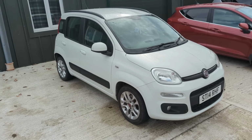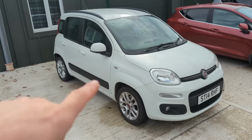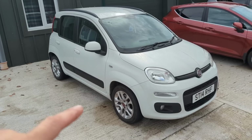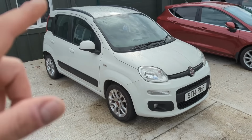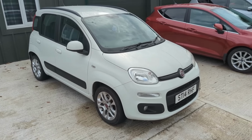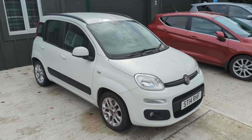Now the Twin Air is a cracking engine. It's got loads of low down torque, and if you drive one back to back with a 1.2 petrol Panda, you will not enjoy the 1.2 petrol as much, because like I say, Twin Air's got 100 foot-pound of torque, I think at 1500 RPM. These are about 80 at 4000 RPM. So these have to be worked quite a lot harder, but what I would say is the 1.2s last quite a lot longer. I've seen these do 180,000 miles, no problem at all, if they've had their cam belts done.